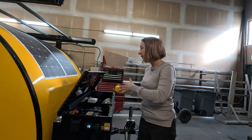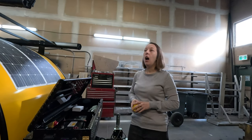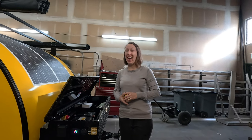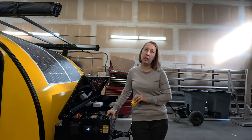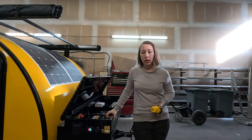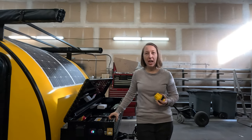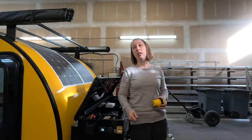So that needs a different controller. The ones we offer here actually already have a built-in solar controller, so all you have to do is plug it in. If you want to get a different brand like Jackery, they have a different plug, so you will require an adapter here and a solar controller.